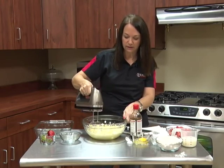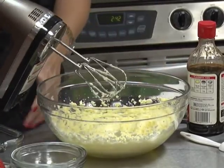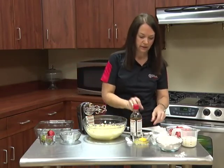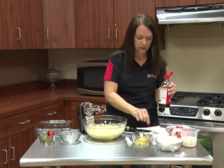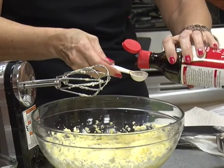And this comes into the messy part of it. So once you get that mixed up really well, you're going to add a teaspoon of vanilla. I'm going to go ahead and do that. And also you're going to add 1 egg too. So I'm going to go ahead and get this in there.